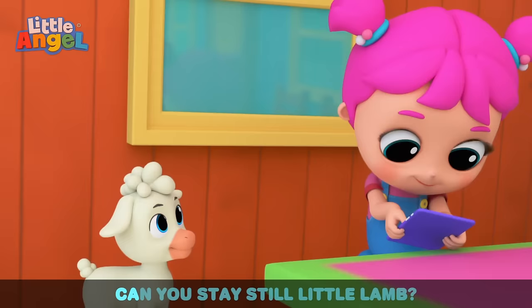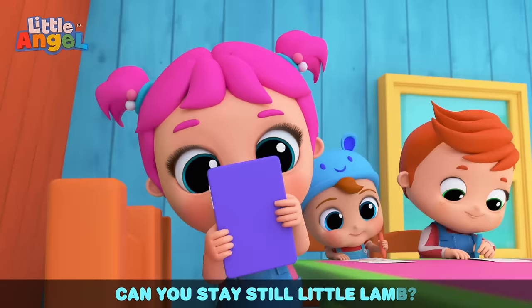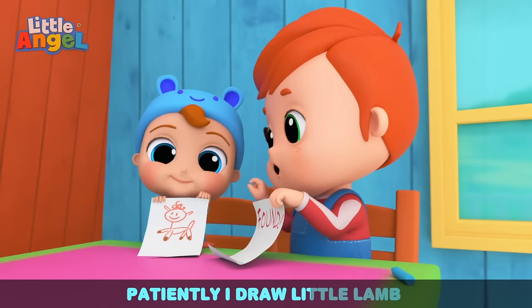Can you stay still, little lamb? Little lamb, little lamb. Can you stay still, little lamb? I want to take your picture. I will draw the little lamb, little lamb, little lamb. Patiently I draw the lamb. It's such a pretty picture.